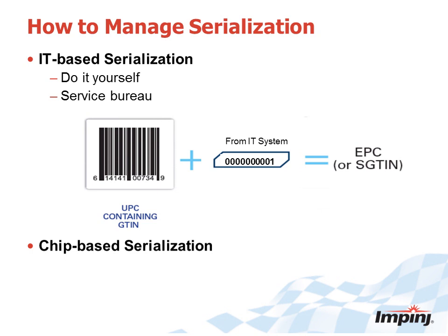Within IT-based serialization, there are really two approaches. One is to do it yourself, and the other is to outsource it to a service bureau. In either case, what's happening is, at the point of use or point of application, you're combining a number from an IT system with the UPC to produce the EPC and then encode that into the tag. And we're going to talk about how this picture is different with chip-based serialization after we're finished talking through the IT option and looking at the strengths and weaknesses of that approach.